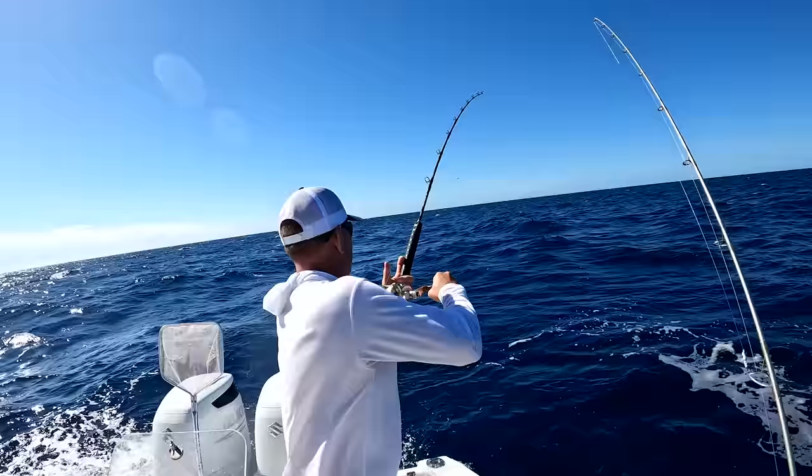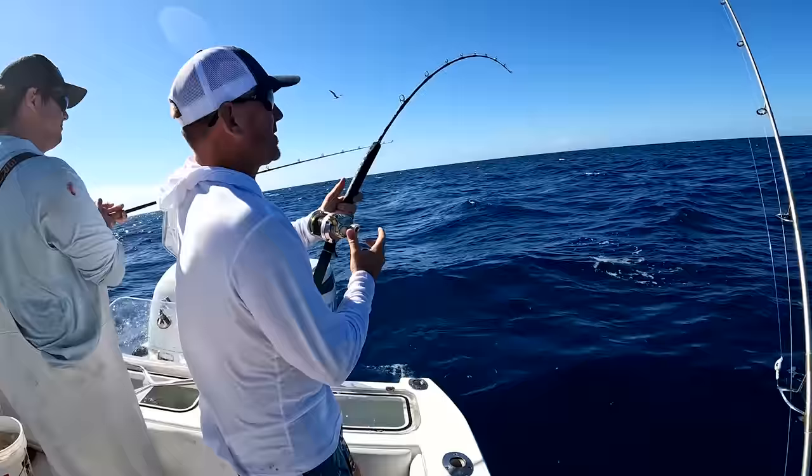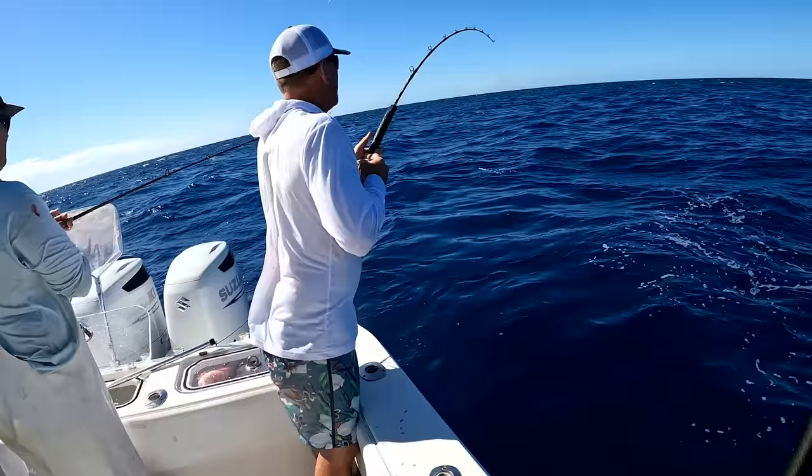Hey, we're doing it, folks. Joey's over there catching the cero mackerel. RJ's mixing up some chum. And I'm catching muttons, as Joey says.